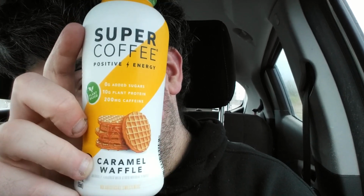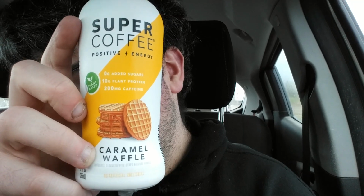It shows the waffles with caramel dripping down them. Probably would have been better if it was just maple waffles, but caramel waffles sounds pretty cool too. It looks like maple syrup though, see what I mean? But yeah, 80 calories per bottle, 12 fluid ounces, 355 milliliters. Caramel waffle, naturally flavored with other natural flavors, no artificial sweeteners.